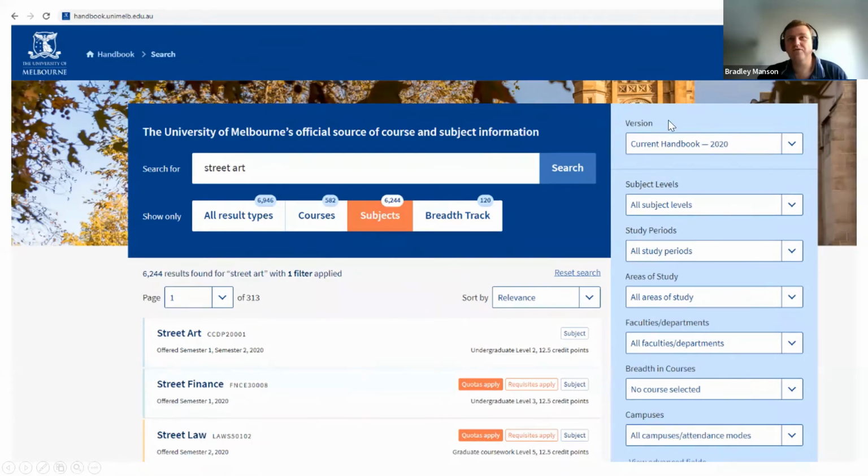And then you also have your different filters over here as well. So make sure you're looking at the current version. Obviously it was 2020 when we made this document, but you can filter that to the 2022 handbook, and also by year level or subject level. Study period is important as well because you want to filter between semester 1 and semester 2. Not every single subject is offered both semesters. So you want to make sure you're looking at the applicable semester that you'll be studying here.